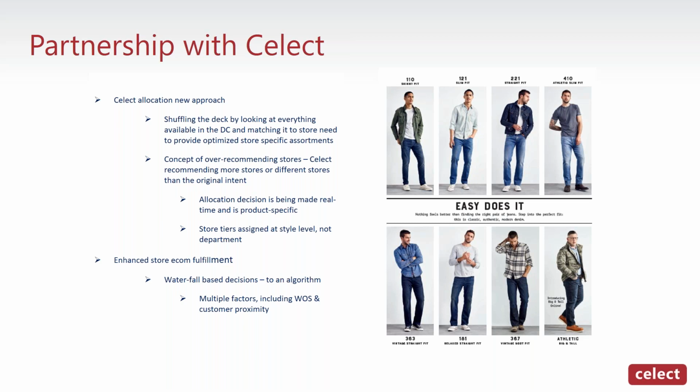The concept of over-recommending is also interesting to us. As I mentioned, the 50 store buy was really our top 50 stores in the company. So what Select is able to do is it looks to say, how much inventory do you have available for the style? What is your sales plan for the style? Of how many units do you think you'll need based on these 50 stores? And we've told Select which 50 stores it is. We feed over our current tiers.